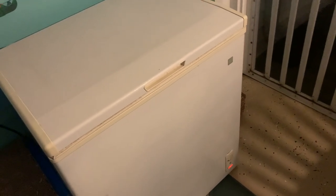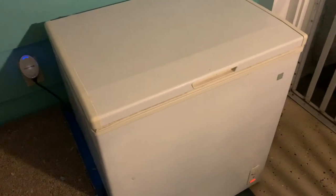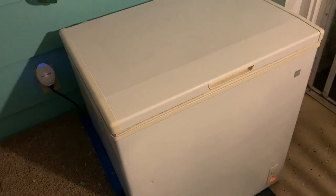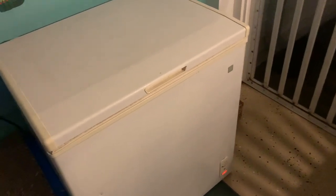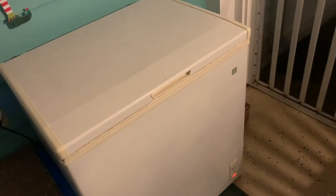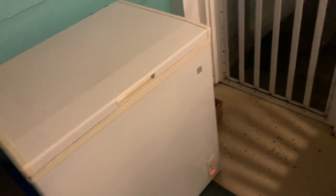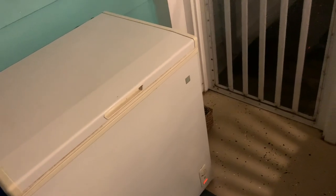Seriously, this is my parents' freezer. They didn't need it, so we took it. And they're like, oh yeah, we'll just fill it with stuff. And we did, and it just sits here and doesn't really contribute much to the household. But hey, freezer. I'm just tired of paying to run it. It doesn't use much power, but it uses power, so.